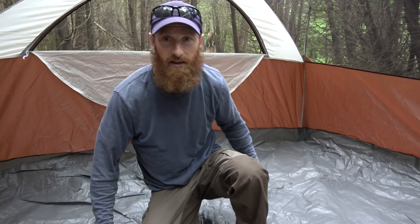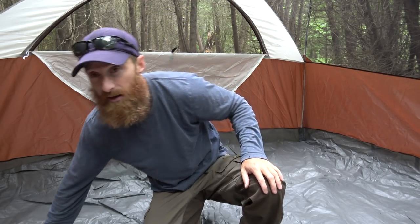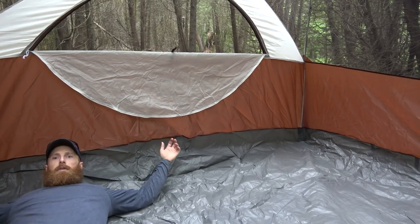Okay, so I wanna show you how big this is. Let's see how many people we can really fit in it. This is advertised as a five-man tent. So I'm gonna go over here. We're gonna be at the one edge.